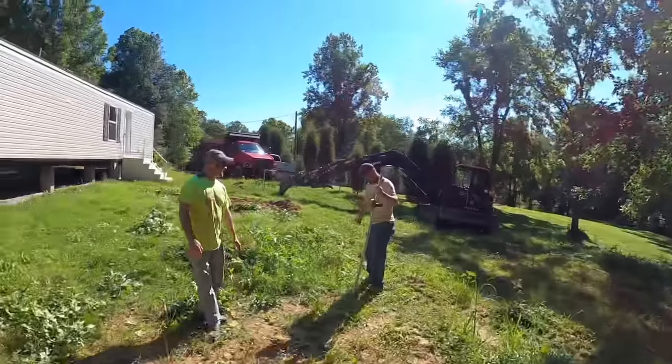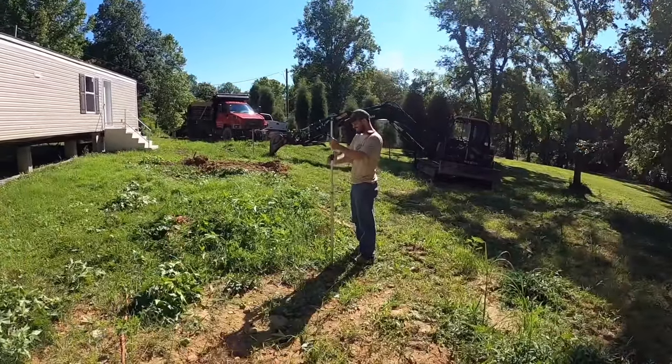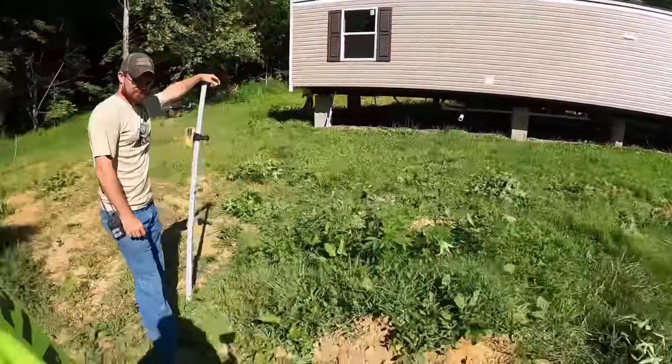So in theory, this bed is going to be dug on a slope, and no matter where we put that laser in that slope, it should tell us whether or not we are on grade. So 20 inches deep, you ready to dig? 20 inches deep. Let's dig some dirt.